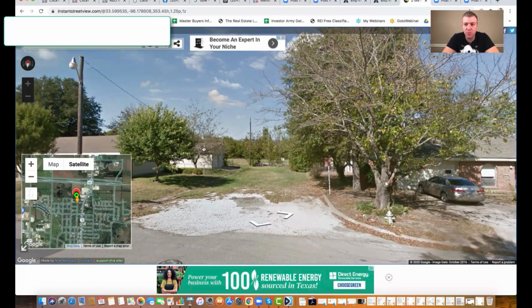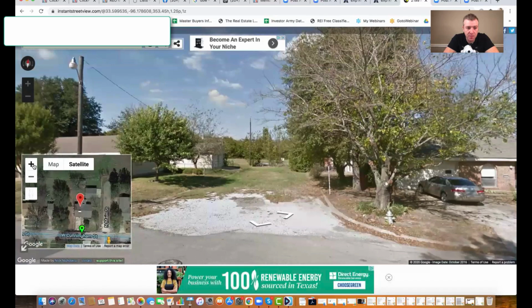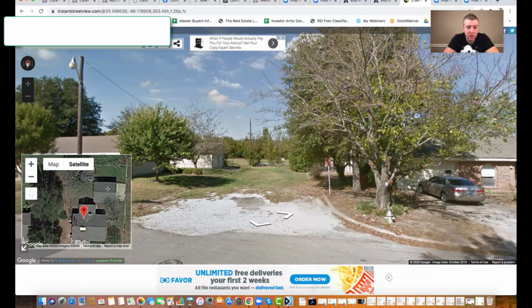Now, what I like to do with these properties, or hope to do, is if they're zoned correctly, finance them on one loan and have multiple units on that property rented out. But I couldn't get a good view, so I went to the satellite, came over here. You guys can see as I zoom in here, take a look at that. Just like the last property, that's the house. This building right here is almost as big as this house. Shingle roof, slab foundation, electrical, and water running to it just like the last one.